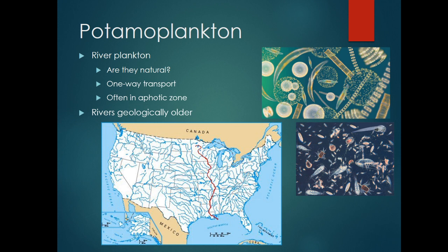And because of the helical flow, you often get the phytoplankton itself being in the aphotic zone. So that's another thing going against them. And then rivers are also, remember, geologically really old, right? Millions of years old, where the lakes themselves are not very old. So are river plankton natural to the stream, or do they just make do with the river even though they're from the lake?